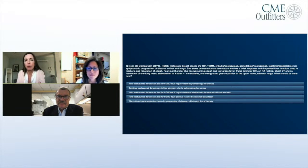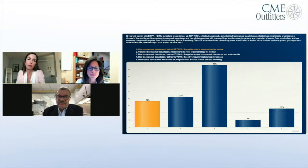And then the last thing was how to manage a patient who has what looks like ILD developing in the setting of being on trastuzumab deruxtecan. The patient's disease is responding, but there are ground glass opacities, and you certainly need to stop trastuzumab deruxtecan, even if the patient's asymptomatic and you see possible pneumonitis based on ground glass opacities. Consult with pulmonology, get a COVID test, consider steroids. This can be a fatal reaction to DS8201, so it's important to be very cognizant of that.